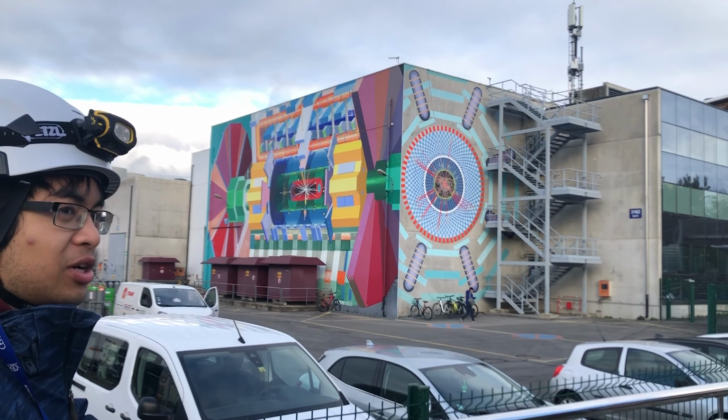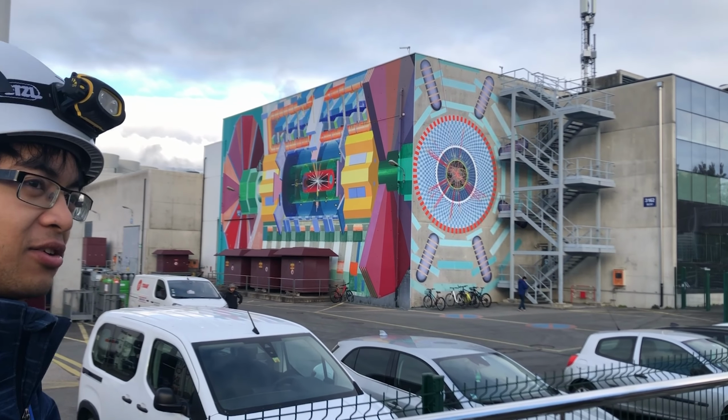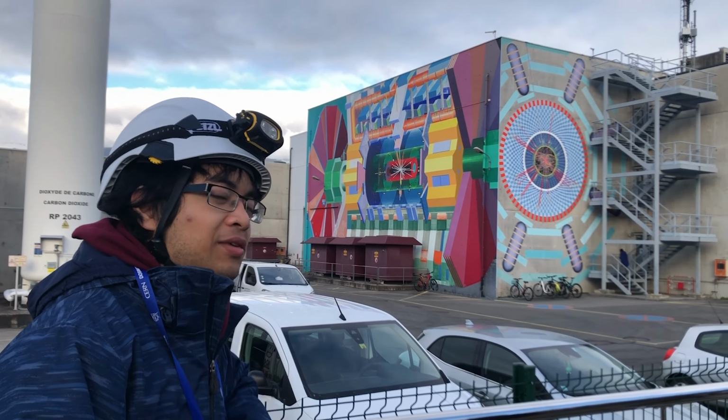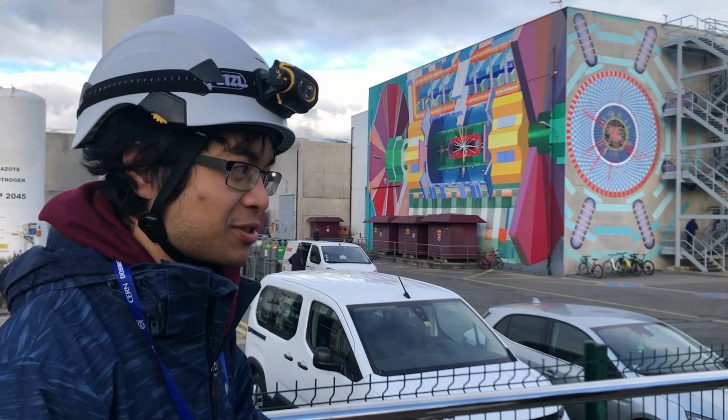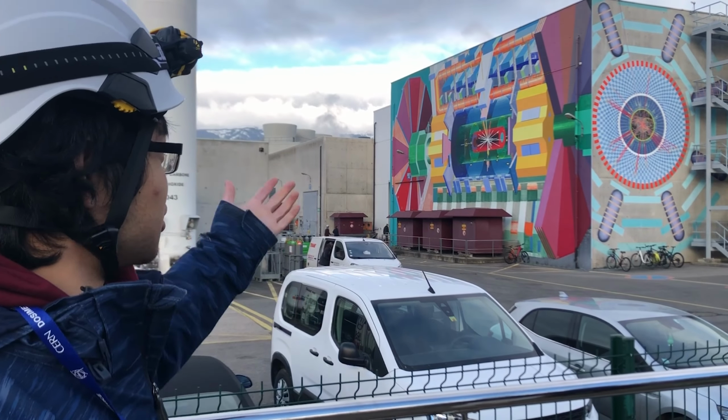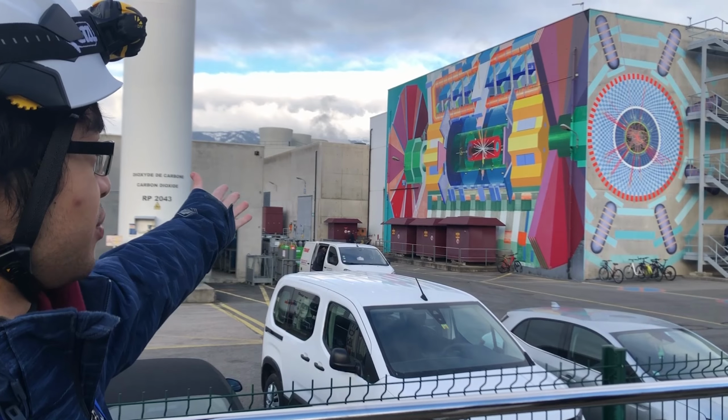So the ATLAS experiment is one of the largest collaborations in CERN. It has 5,000 members and 3,000 scientists, which is quite a lot of people. And their main poster child is the ATLAS detector right here behind us.